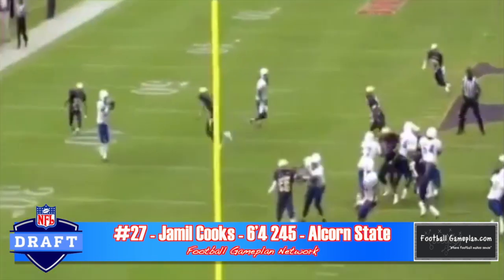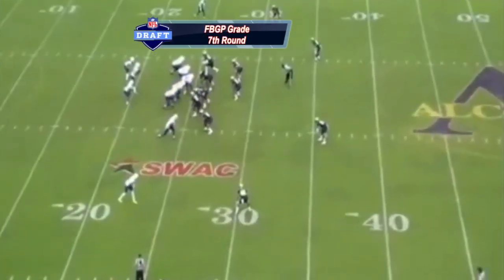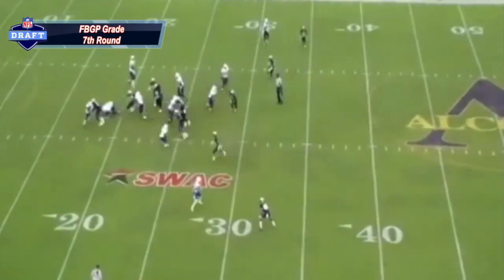Those are things he'll have to work on, but there's enough raw athleticism and enough raw talent for a team to take a chance on him later on in the draft.